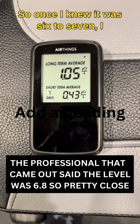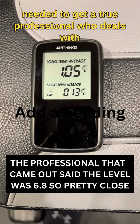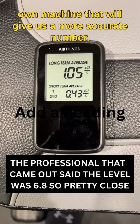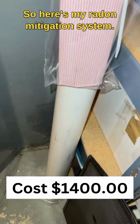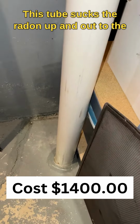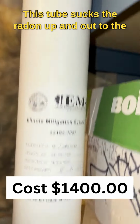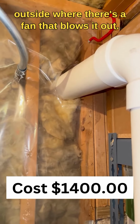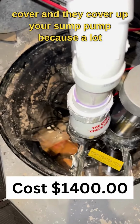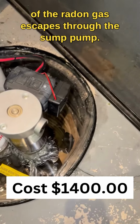So once I knew it was 6 to 7, I needed to get a true professional who deals with radon into the house, and they can set up their own machine that will give us a more accurate number. So here's my radon mitigation system. What they do is they drill a hole down into the ground. This tube sucks the radon up and out to the outside, where there's a fan that blows it out. And the other thing they do is they take this plastic cover and they cover up your sump pump, because a lot of the radon gas escapes through the sump pump.